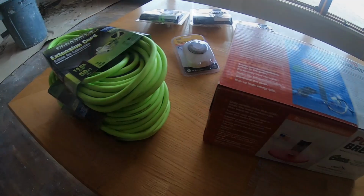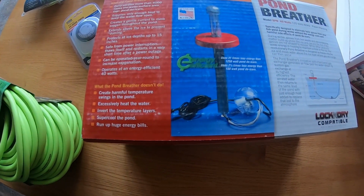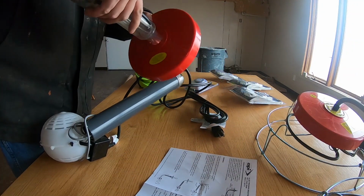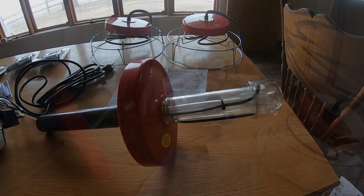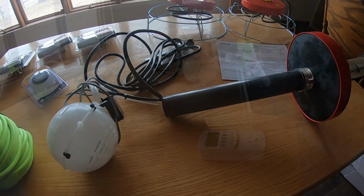The pond breather is something I've never used before. However, it will be interesting to see how it works. The packaging claims that it uses 31 times less energy than a standard tank heater and will protect against ice up to 15 inches. Honestly, I'm not too sure about it, but it is worth a try.